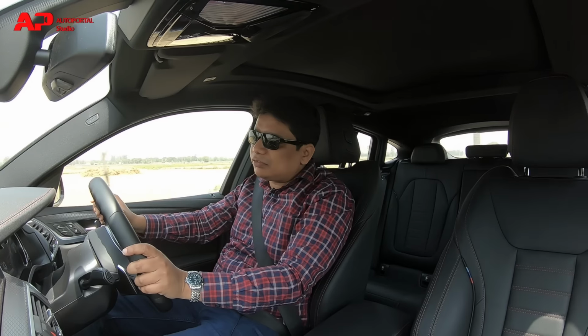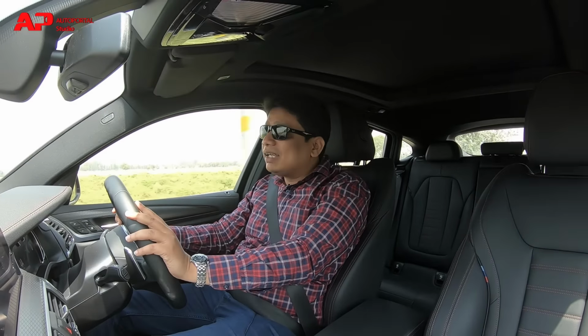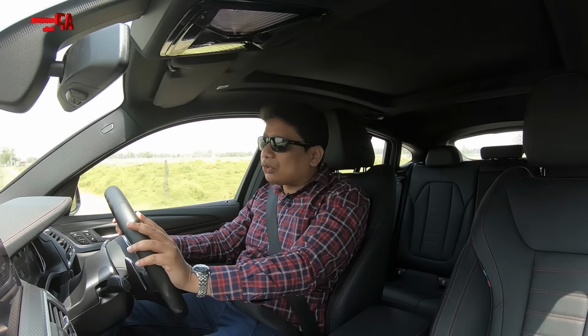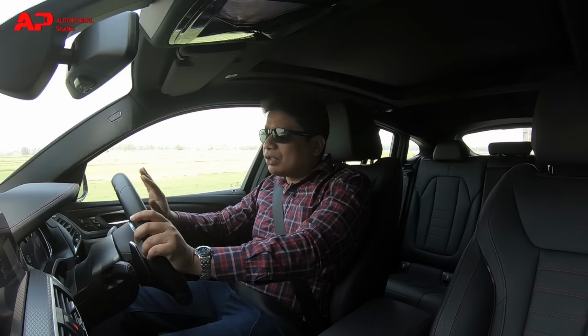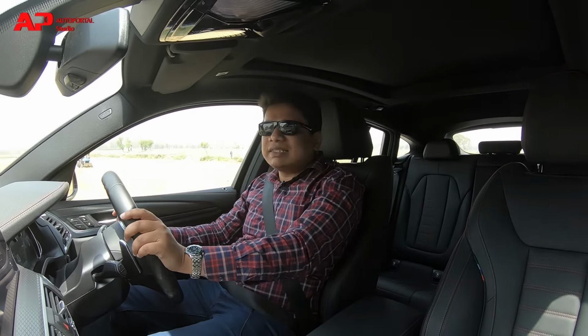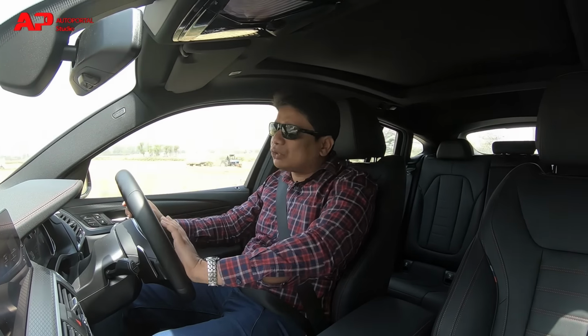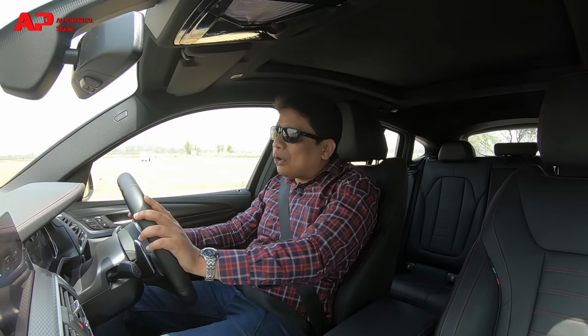Now, of course, if you are someone who enjoys taking his car on the track, this car can go there, and you'll really enjoy driving this car on the track because its performance is very good. And if you of course put it around corners, there's a little bit of body roll, but it's always under control. The grip from the tires is absolutely phenomenal. There's no complaints in that department. It's very hard to break traction on this car.